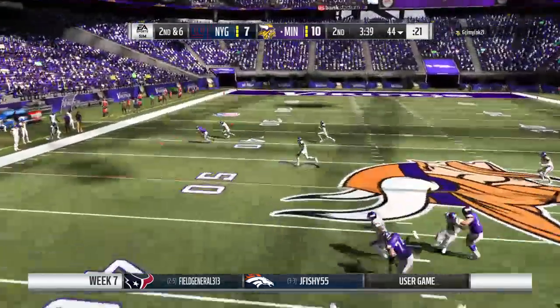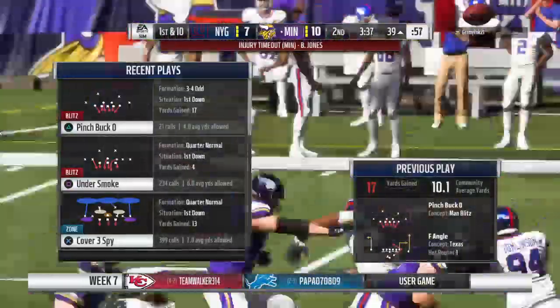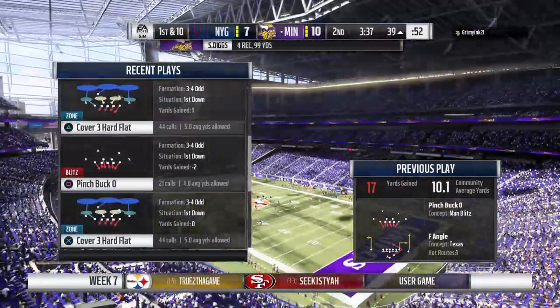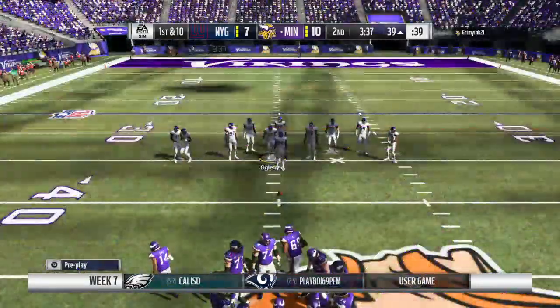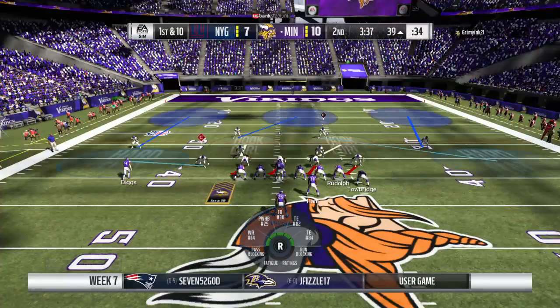Second down, Cousins. Left side caught by Diggs. If you're going to blitz, likely going to leave you in man coverage with this guy, and that is less than ideal. It is, because just about any offense that has an elite receiver, if you blitz and have him in man coverage, you're going to him, even if he has an elite defender on him, because he usually knows where the ball is before the defender does.